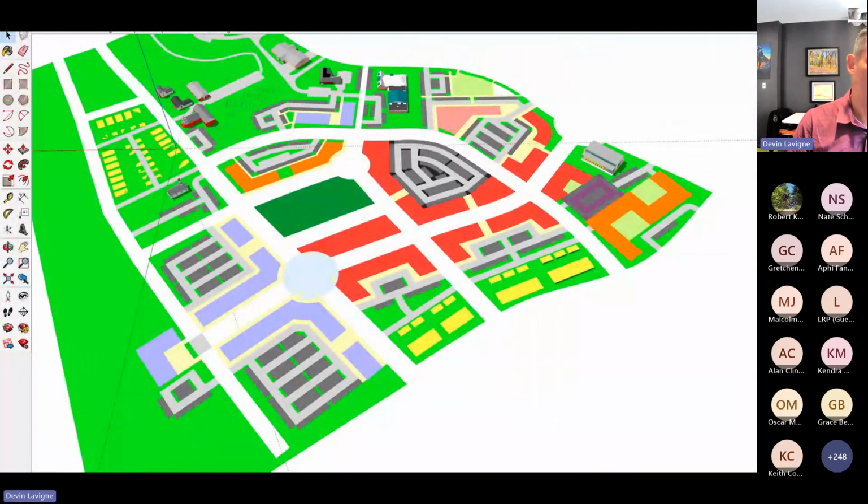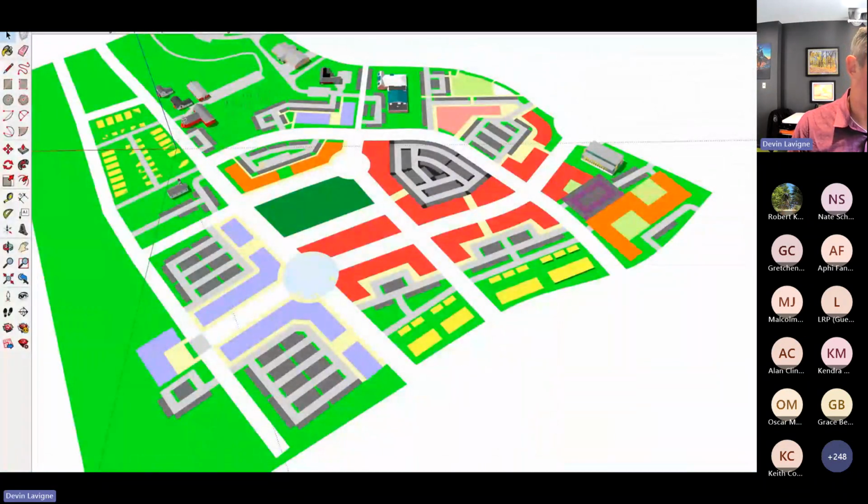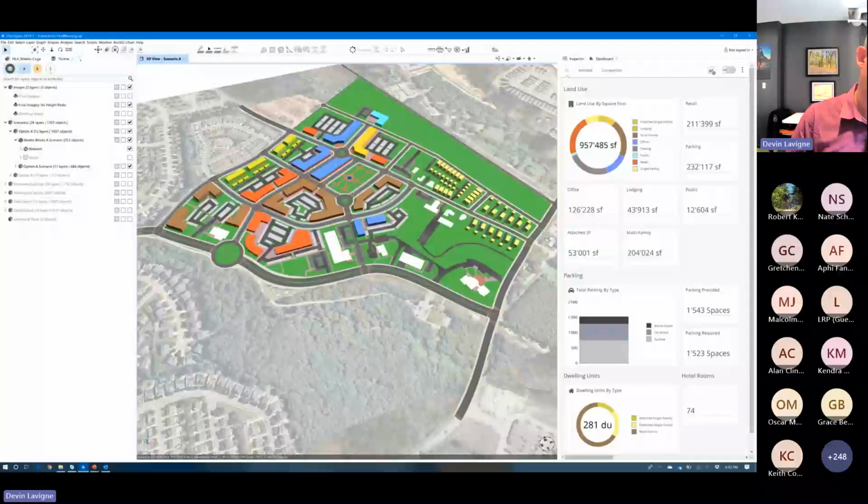We then used SketchUp to build out the areas that weren't part of the street. So we isolated where the streets weren't, took those blocks and brought them into SketchUp, placed the buildings, the parking lots, and then brought it back into CityEngine and applied those rules.